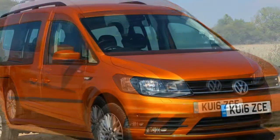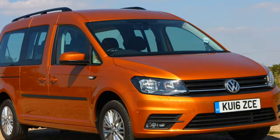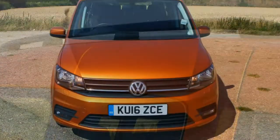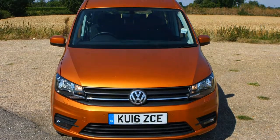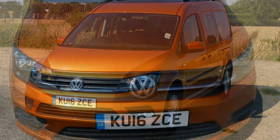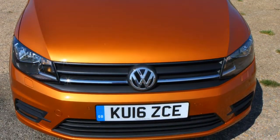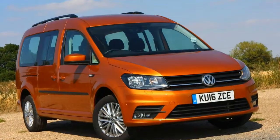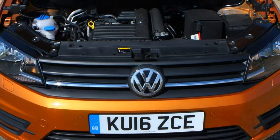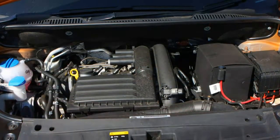It works at speeds up to nearly 18 miles per hour. Space for 7 adults. Big boot, and you can take away the seats. Lots of cubby holes. The Caddy Maxi Life can be a full 7-seater, and space for adults is incredibly generous in the first and second rows of seating. Adults will fit in the third row, but larger folk won't want to be stuck back there for too long.